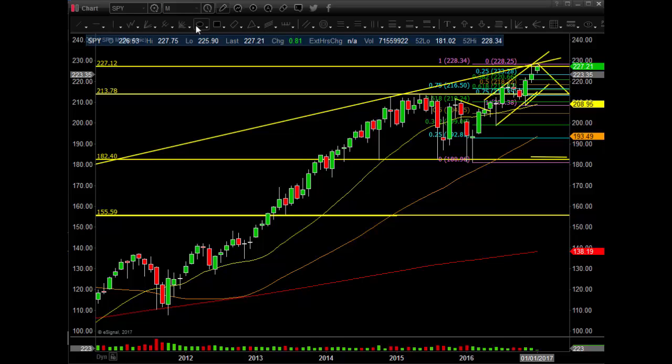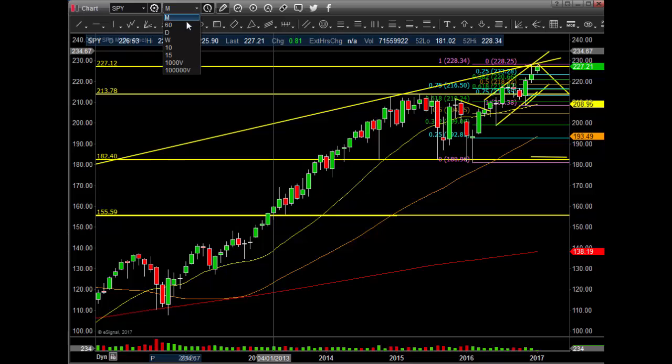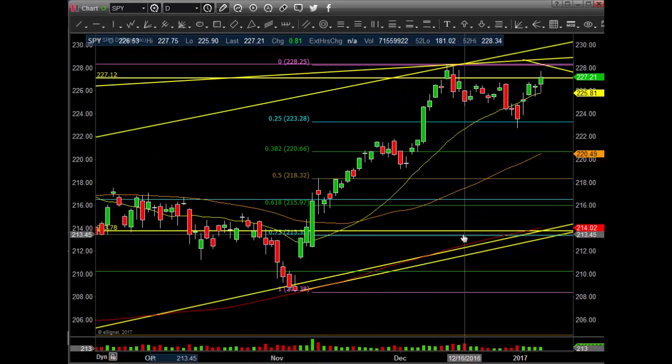Today we're looking at the SPY, the IWM, the Qs, the DIA, the IYT, the USO, the UUP, and the GLD. Follow the daily, weekly, monthly timeframes. We use technical analysis here at StockBookie.com.